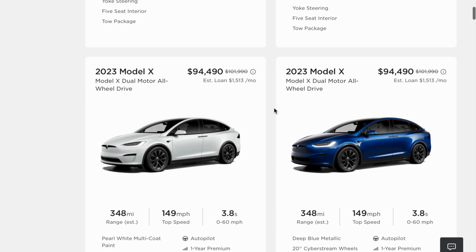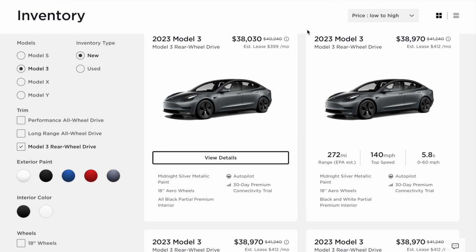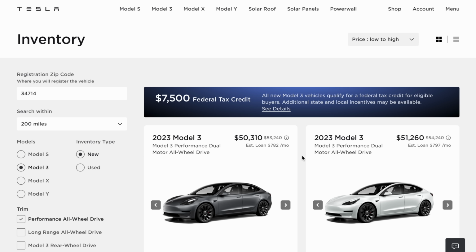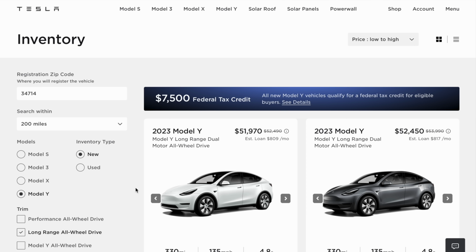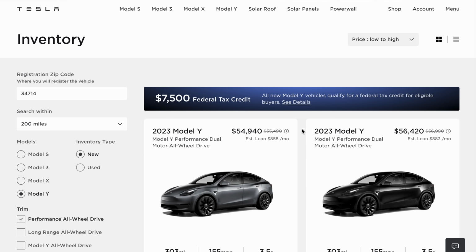So here's what we have locally. For the Model 3 standard range, we're looking about $2,200 off for an inventory car, $1,400 for a long range, and about $2,900 for a performance. Over on the Model Y, those are also discounted. Now, there's only one all-wheel drive in inventory, and it's a demo, so I'm not going to look at that one, but the long range, $1,500 off. And then, interestingly enough, the performance Model Y at $500 off. So that all-wheel drive is probably going to be $500 off as well if it has a discount. And I think that that's what we're going to see because this demo model is $800 or so off.